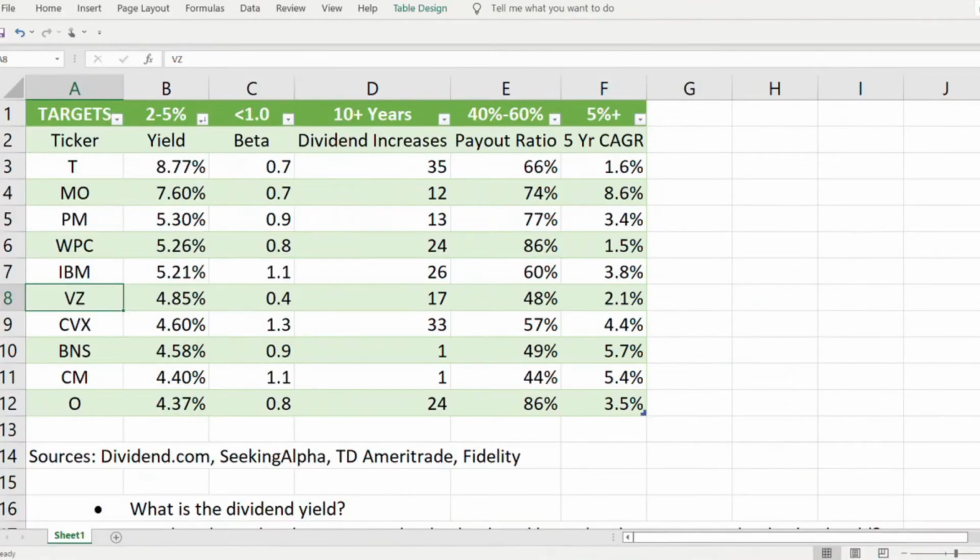Next we have Verizon at a yield of 4.85. Their beta is so low at 0.4, very stable, and 17 years of straight dividend increases, an amazing payout ratio of just 48%, and a pretty low 5-year CAGR at 2.1. Hopefully they will start rolling out 5G and start to get the benefits of what that can bring to the company.